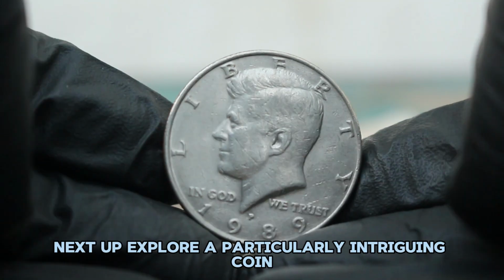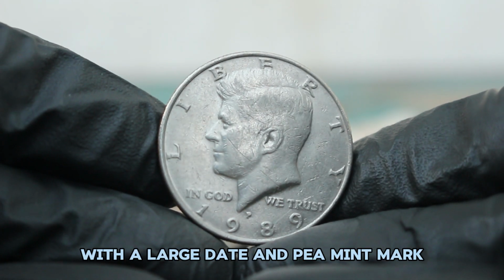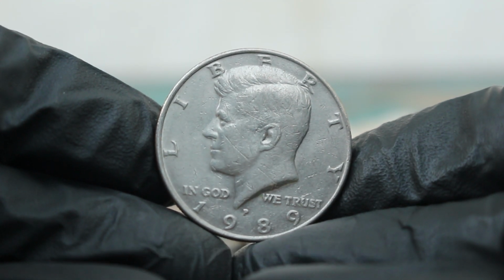Next up, explore a particularly intriguing coin, the 1989 silver Kennedy half dollar with a large date and P mint mark. Join us as we uncover its value in today's auction market.